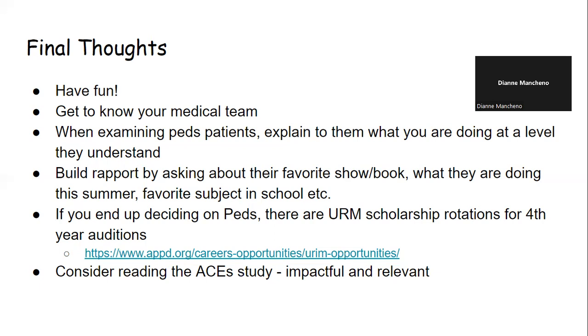When you're examining pediatric patients, explain to them exactly what you're doing at a level they understand. For example, if you're listening to heart sounds, show them your stethoscope, what it's used for, listening to your heart, maybe even let them listen to their own heart. I think that really makes them feel included. Always introduce yourself to the patient, not just the parent. Ask them about their favorite book or show. Now that it's summertime, what are you doing over the summer? Are you going to the pool? Are you going to the park? It really helps to build that connection with the pediatric patient.